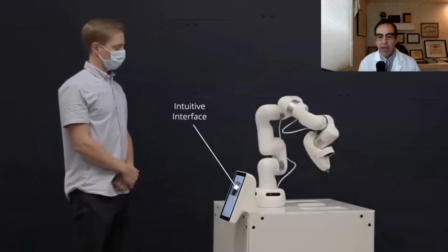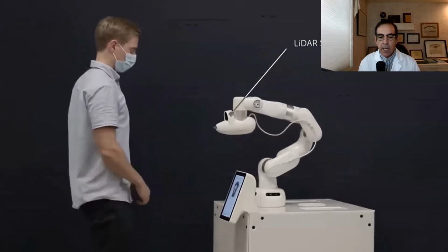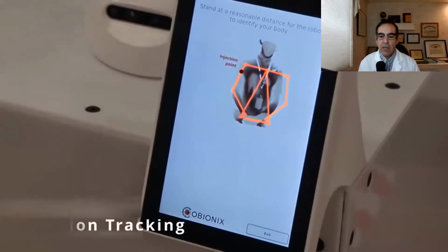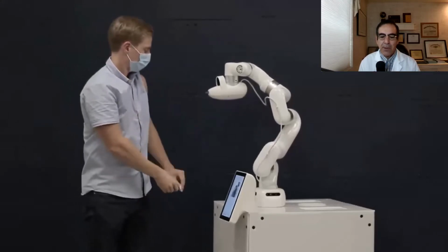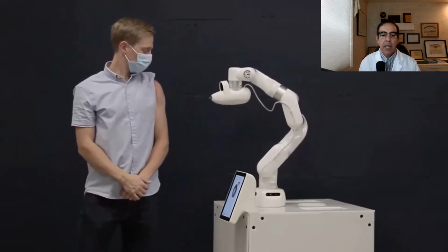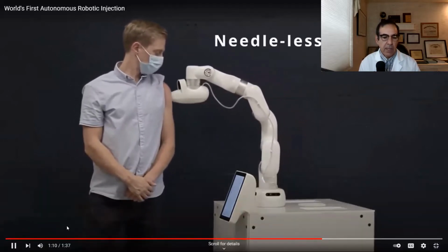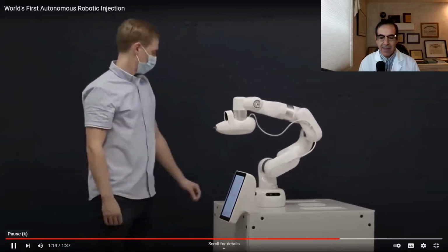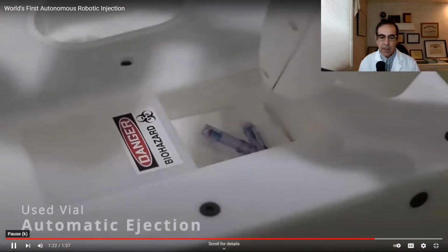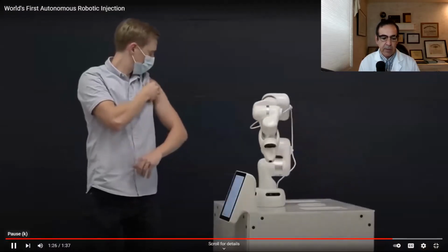You see that the robotic arm is picking up the preloaded vaccine dose. The patient is checked in, and the machine calibrates itself to make sure it has the right height and position to give the injection. The patient has to swab their own arm, and then the robot goes to the right spot and provides the injection. At the end, the robot unloads the used capsule into a special receptacle, and that's the end of the process. Interesting that the robot is doing the whole vaccination start to finish.